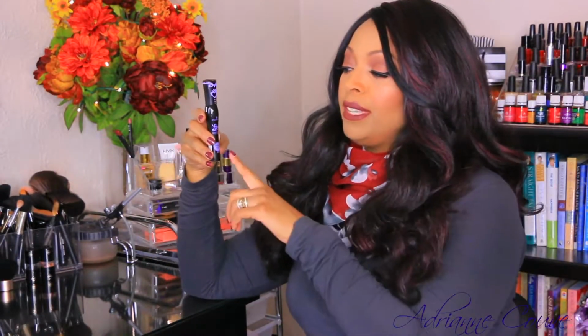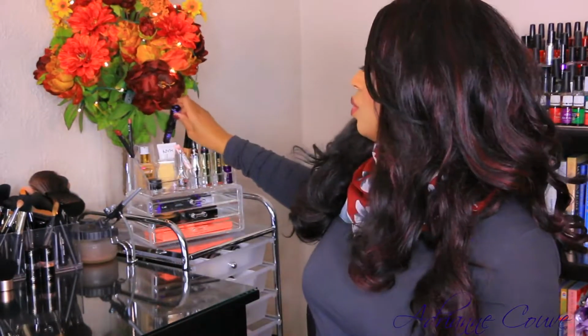And second to that for drugstore is the L'Oreal Lash Paradise. And yes, it is drugstore and it's a lot more reasonable, but it can be $8 to $10 depending on where you pick it up at. And when I think of drugstore, that's on the higher end of drugstore. So I was happy to pick this up at Ulta for under $5. To me, it's important to find the lower end drugstore and the higher end drugstore, because I'm finding that drugstore cosmetics are starting to differentiate themselves that way.